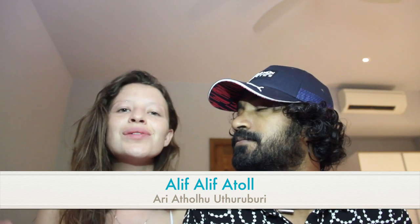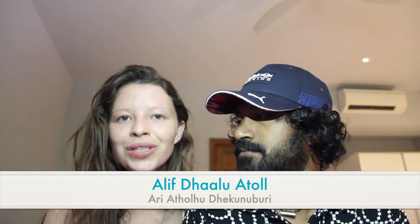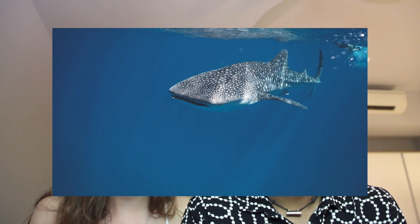Just south of Male Atoll, we have Alif Atoll. This is also known as North Ari Atoll to make it easier. And then just south of that, we have South Ari Atoll, which is known as Alif Dhaalu Atoll. South Ari Atoll, as you might know already, is famous for the whale sharks. All year round you can spot whale sharks there. And it's a beautiful atoll. We've been there several times.